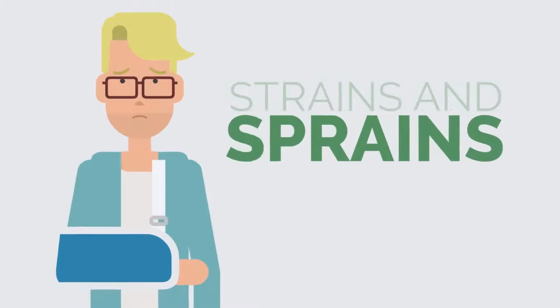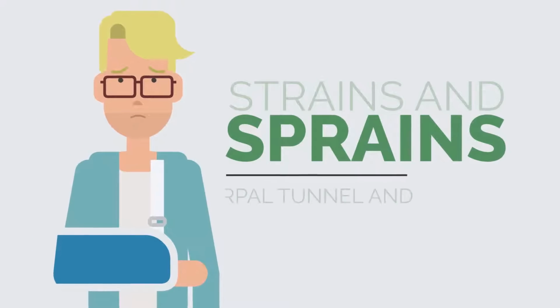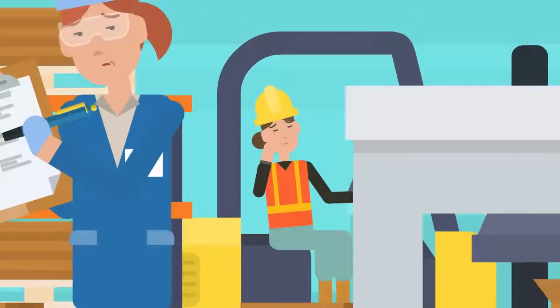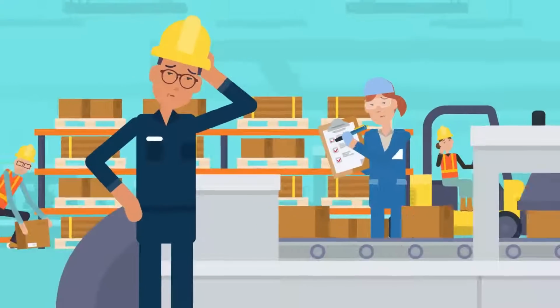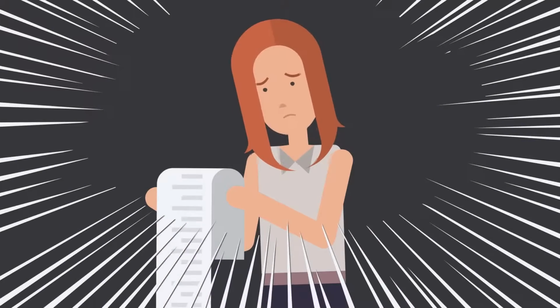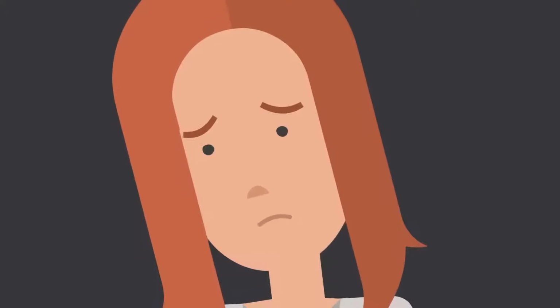adds up, causing immediate strains and sprains or even debilitating injuries over time like carpal tunnel and chronic lower back pain. Between workers' compensation, medical costs, work stoppage, and employee turnover, the bill for a single one of these injuries can reach upwards of $50,000.